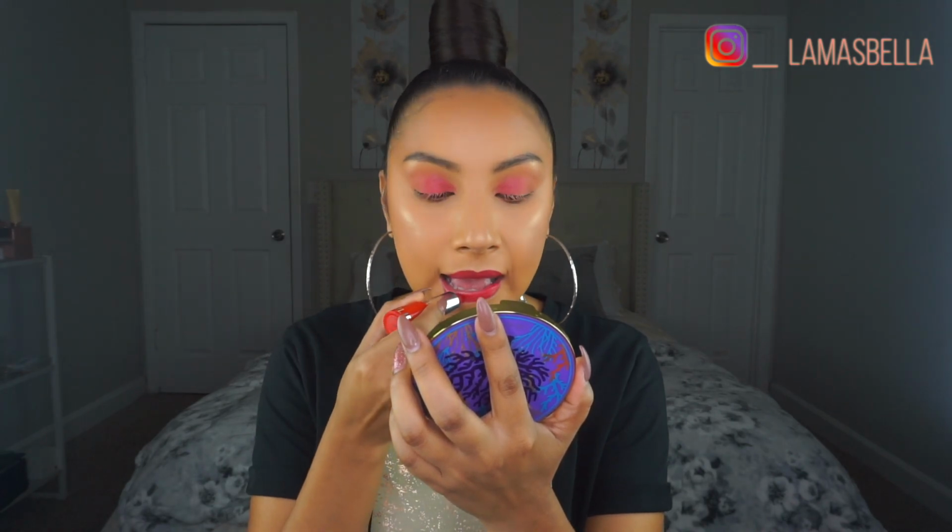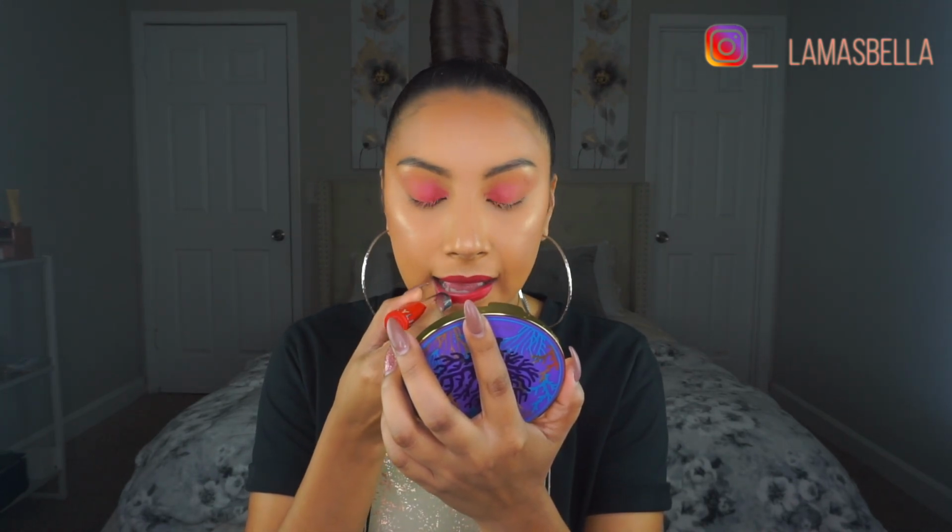Okay, so now we're going to go in with the shade Mary Jo. Like I said, this is a very deep red lipstick, so it's definitely out of my comfort zone. I really think it's going to help bring my look entirely together, only because it's going to match my shadow. So let's see if we like this.